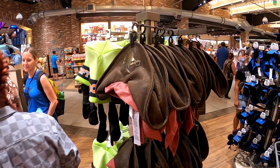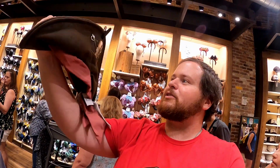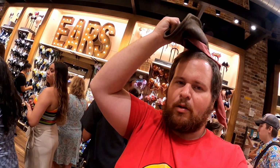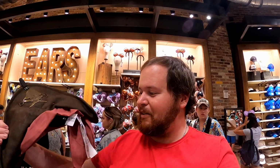Oh my god, you guys. They have pirate hats. Yes, it leads me to this perfect dad joke. Which type of rated movie did the pirate go see at the movie theater? He went to go see the one that was rated R. There we go. I just like the emblem on that. That is awesome. I'm honestly not focused on it right now.